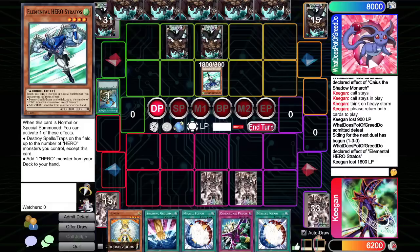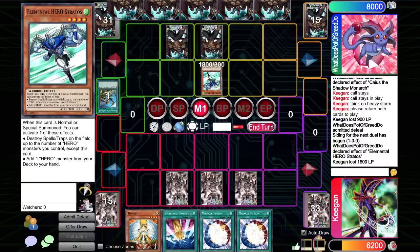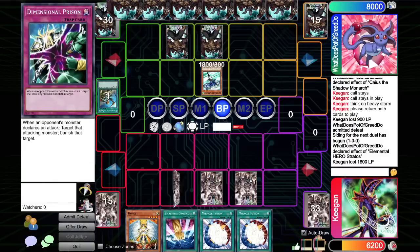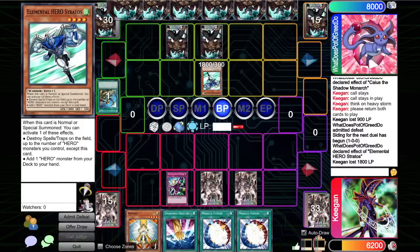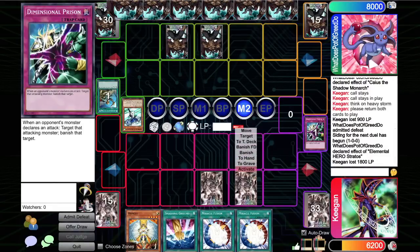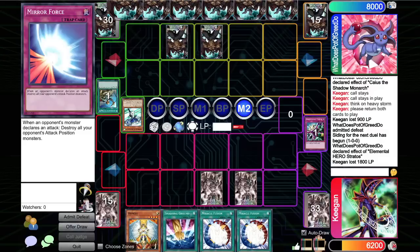Nether Deep Prison, interesting. All right, well, let's set that and intend on deprisoning the Stratos. Just keeping Heroes out of the grave is going to be good for us. I'll activate the new Deep Prison too. It gives them the least amount of information. If I use the old Deep Prison, it tells them that I didn't deprison last turn, which is a big tell based off of our other set.